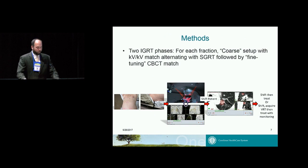Here's just a schematic of what we did. So again, patients lined up to marks. They alternated between taking a KV-KV pair or lining up with SGRT, additional cone beam CT to confirm target location, and then we acquired those shifts and compared them.